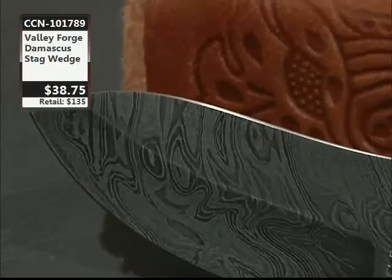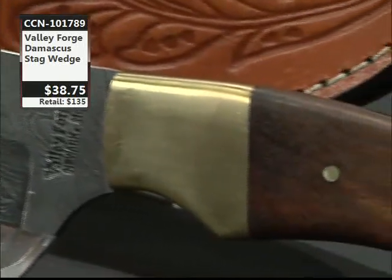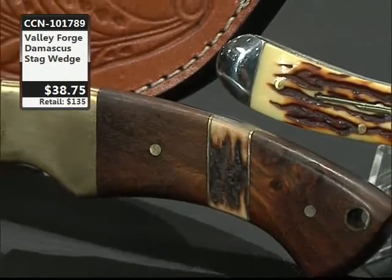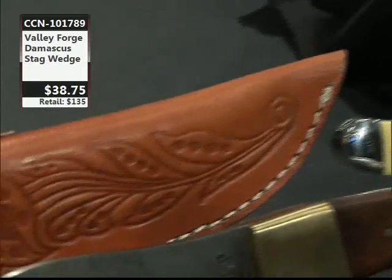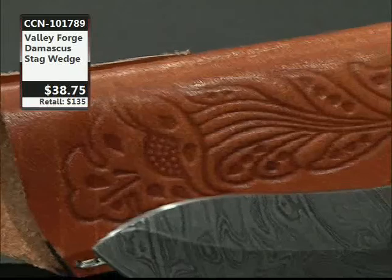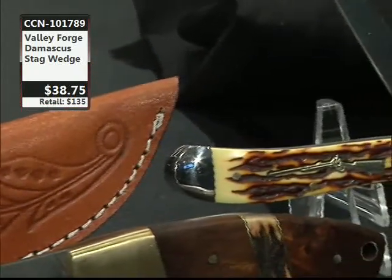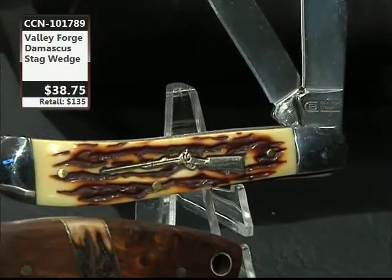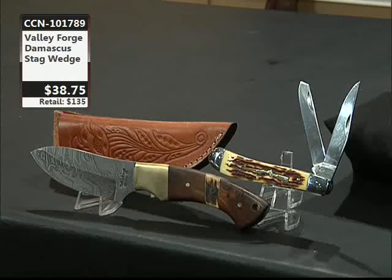101,789. Now, that's an 8-inch Skinner. Here's all that great waterfall Damascus. You don't have to pay hundreds of dollars to own a Damascus fixed blade anymore. They have hardwood here on the handle with a stag center portion, rosewood on the handle too, and embossed leather sheath. Got to have a good looking sheath to go along with that, and that is a good looking sheath. Valley Forge Damascus Stag Wedge, you're good. 101,789 item number.